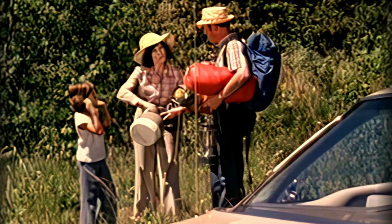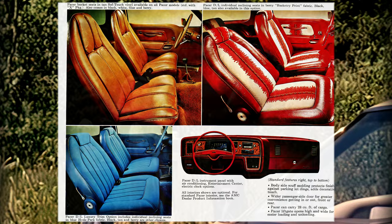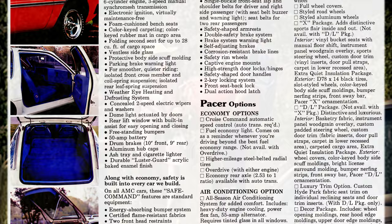Even by 1970 standards, Pacer provided an incredible diversity in interior appointments. From basic vinyl to elaborate Native American themes, there truly was something for everyone. And options were just as diverse. Options that could transform this basic transportation into something resembling near luxury.